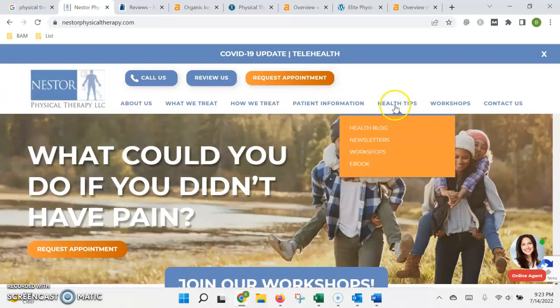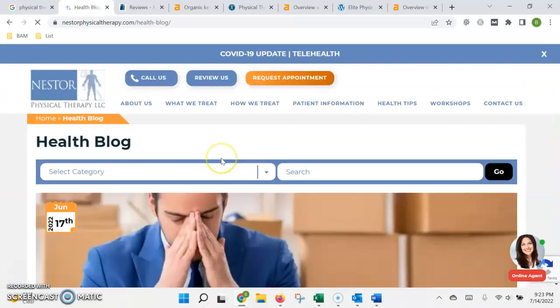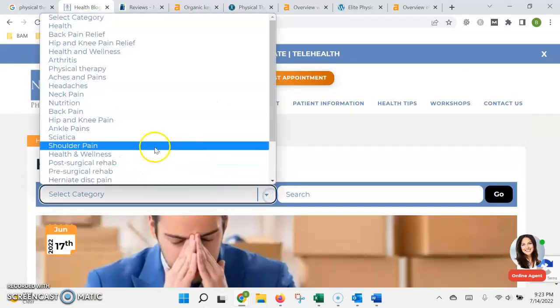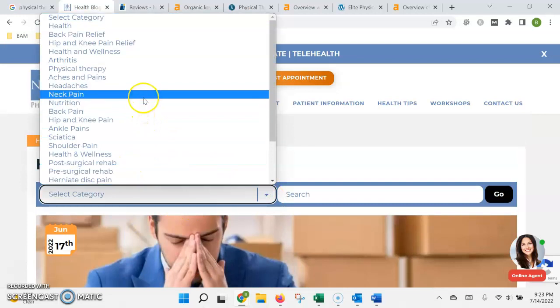But what I can tell you is that having a blog is a fantastic way to be able to add more keywords, because we can make an entire blog post about one single keyword, and then that'll help you rank for that word every time somebody searches for it.